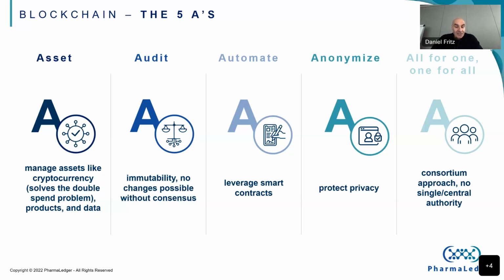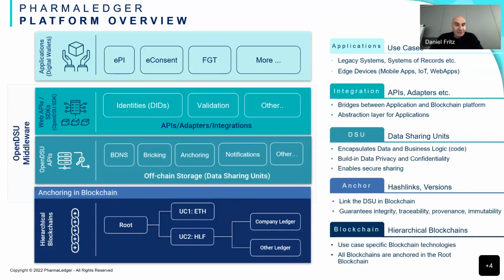Please, next slide. Now we go a little bit deeper into the technology. For PharmaLedger, as we had in mind to build the digital trust ecosystem, or simpler, the standard blockchain platform for the healthcare industry, we said we need to build an architecture which is technology neutral and which is also lasting for years, decades, and longer. When you look at this picture, we start from the bottom, where you can see what we call the hierarchical blockchains.